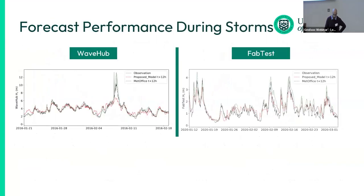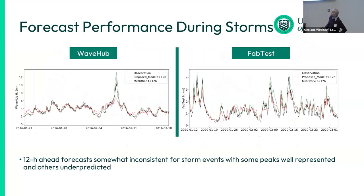So if we look at some storm events here, in particular February 2016, you'll notice that the observation is quite high. The MetOffice model here refers to the MetOffice's operational forecast, a physics-based forecast. You see that it captures this peak quite well, whereas the machine learning model seems to smooth a lot of that peak. You see similar tendencies in most of the peaks, so this method tends to miss some of those larger events.